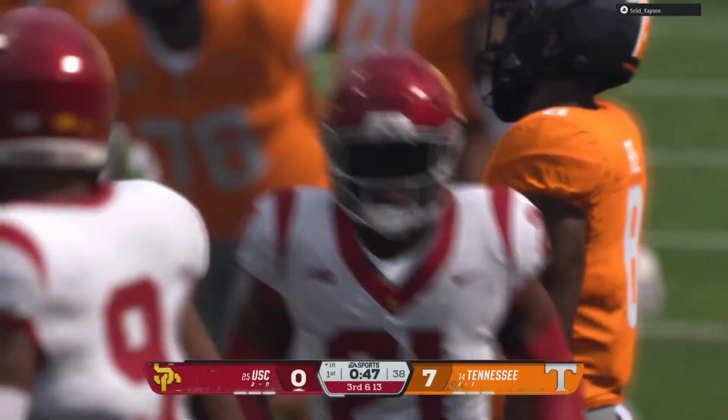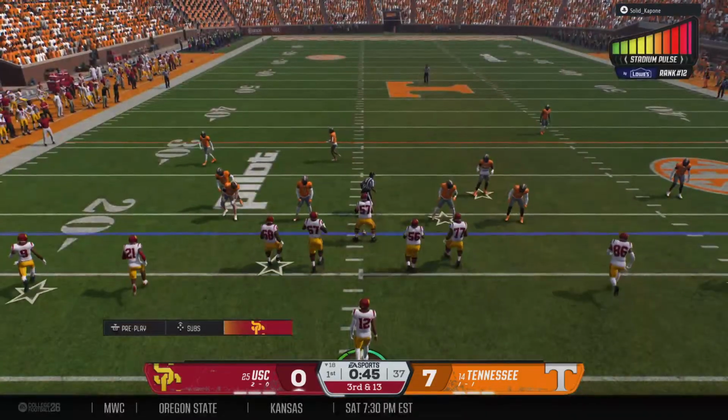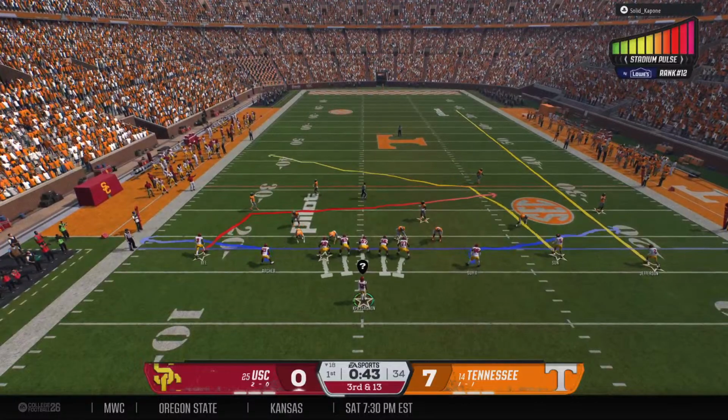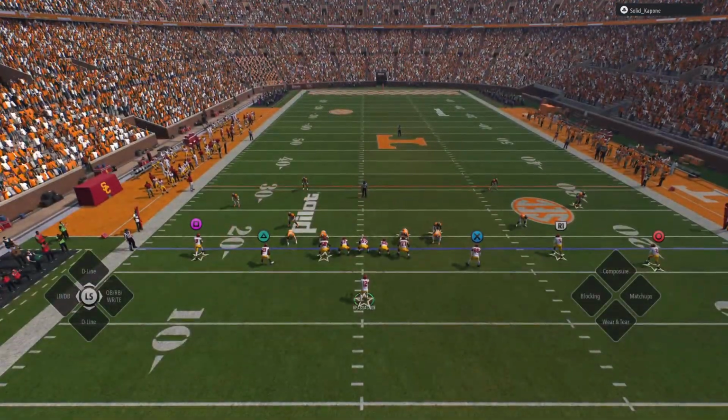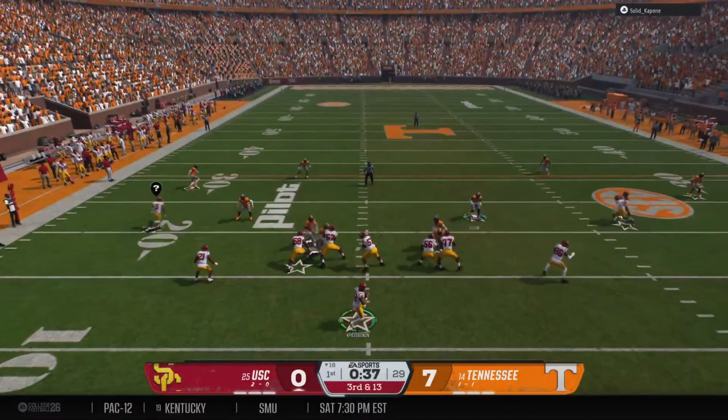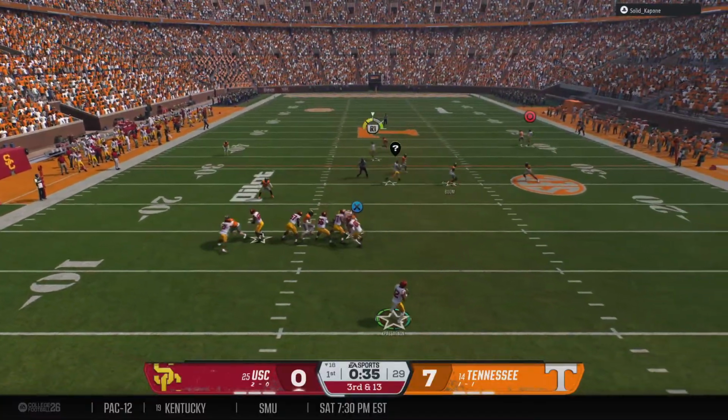And that play shows you really what this defense is about. It's a difficult one to attack. They're really good. One of the best in the country. They come at you from all angles. So I'm interested to watch. How do you mix up the play calling? How do you keep the defense off balance? Because they are a good one.